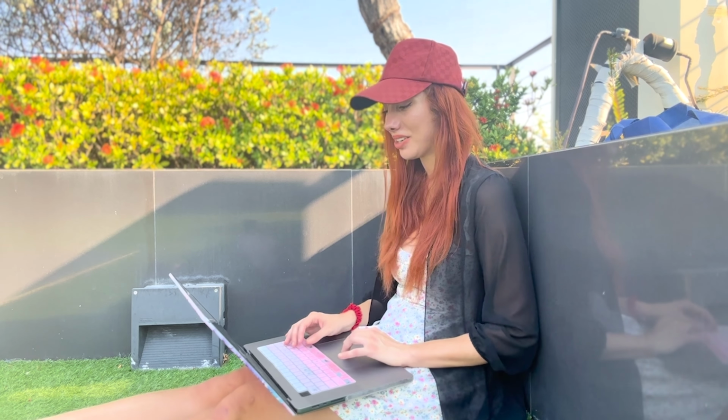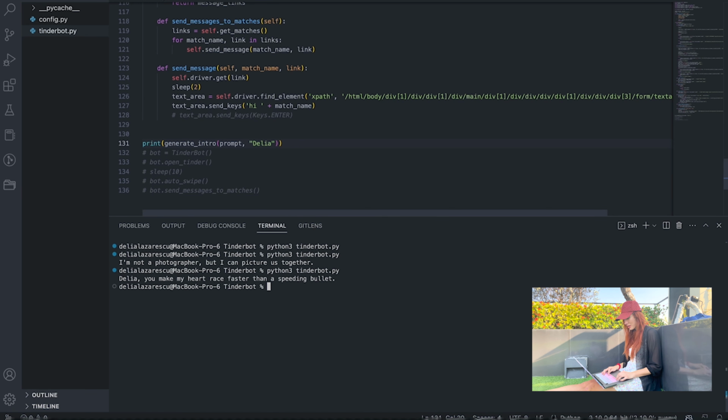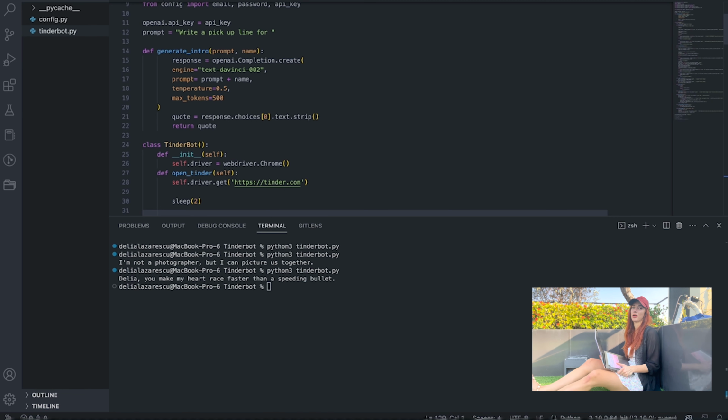That's going to be fun. I'm not a photographer, but I can picture us together. Oh, that's cute, but it didn't use my name. Let's keep trying this. Delia, you make my heart race faster than a speeding bullet. Ooh, okay. By the way, I had to change the max tokens to 500 because before it was giving me really weird output. That's not bad.